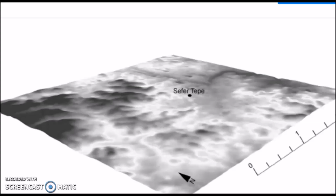Now here is a research paper done by Bahattin Çelik, and I mentioned him before. He has studied a lot of these areas. And here is a topographical map of the area where Sefer Tepe is, but I could not locate it on Google Earth. I showed you the general location. If any of you can find it exactly, please leave the location.